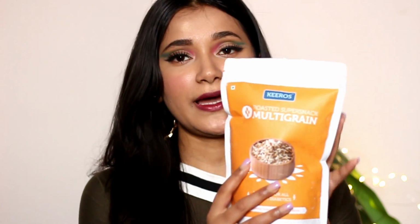So yeah, those were my two other favorites. I know this is a brand new package and you're like, why are you talking about it? But I end up buying 3 of these packs, so I finished one. This is the second one.